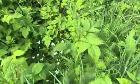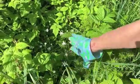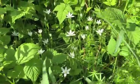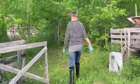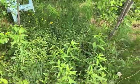And look, oh, there's our little, we call him Screamy the squirrel. These are called Star of Bethlehem. Aren't they pretty? They don't really have much fragrance. I've never smelled them have any fragrance, but they are pretty. See if she'll get me.